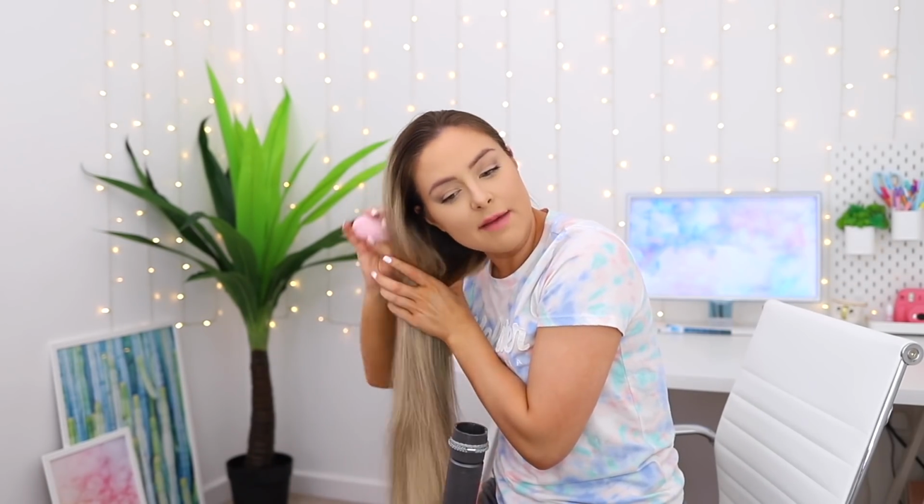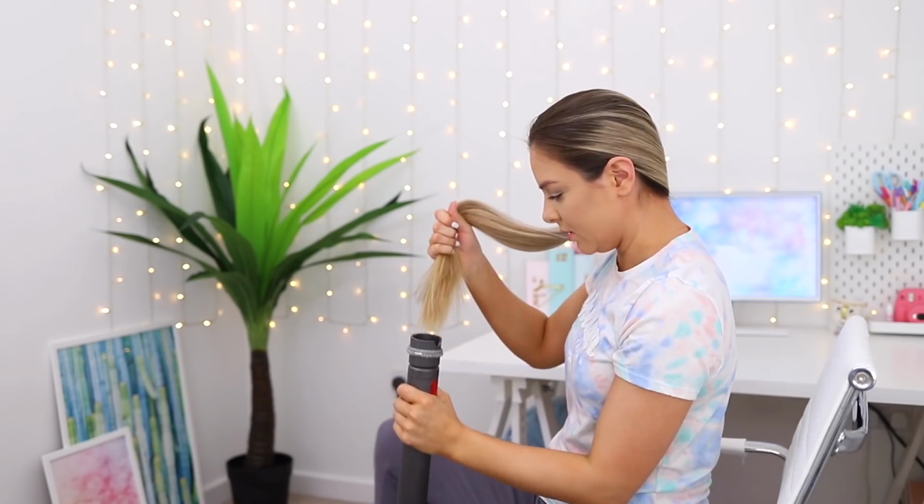Where's my hairbrush gone? Where on earth is my hairbrush gone? I had it, I was holding it. Not gonna lie, a little bit nervous. I am gonna have the off button at the tip of my toe so I can turn it off super quick time if necessary. Okay, so.